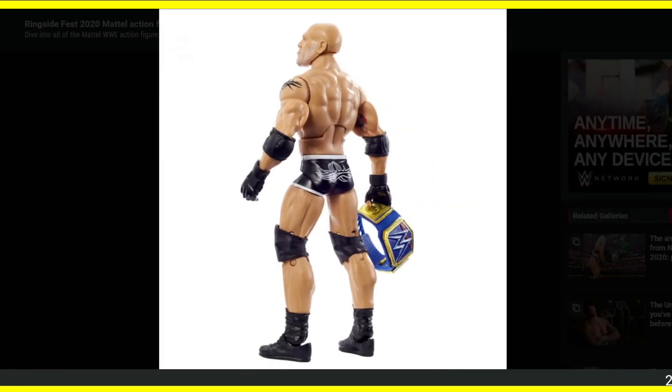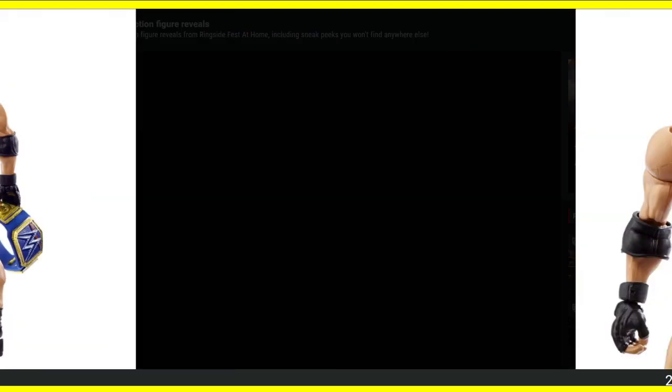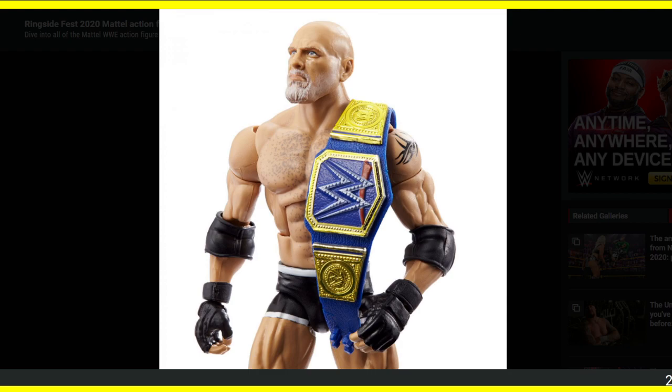There is the back of the ring attire. Goldberg with that Blue Universal belt. I will be honest, I don't want to keep looking at this figure because it is bringing back some awful, truly awful memories of him beating The Fiend. But there we go anyway.